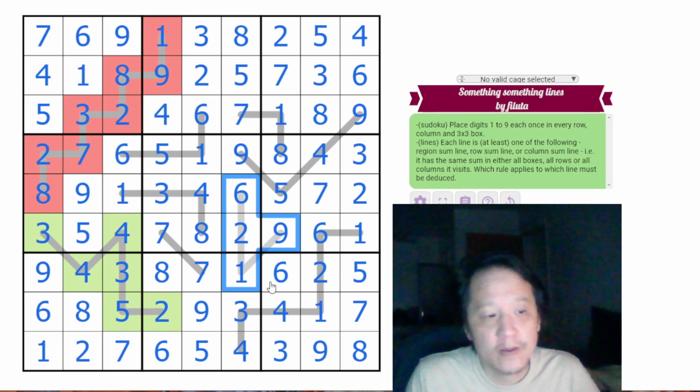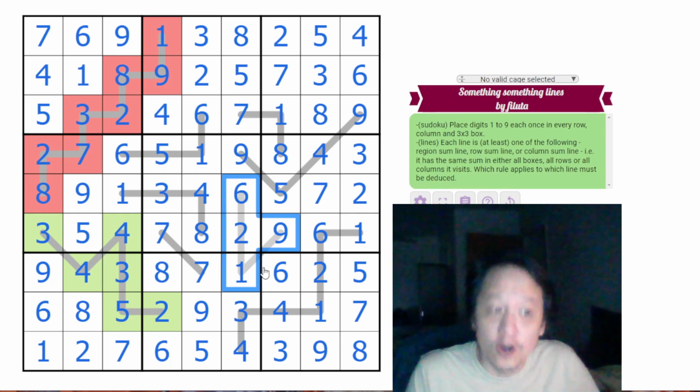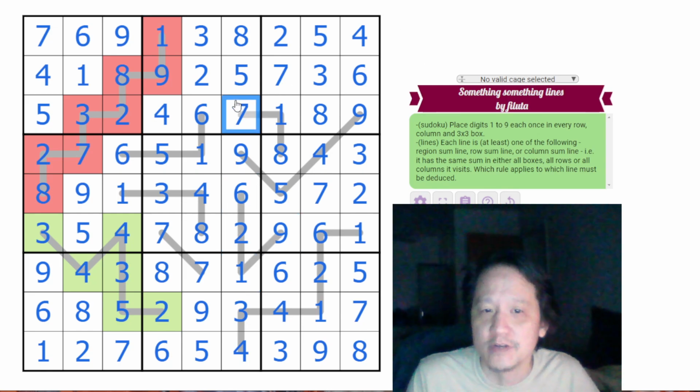Overall, yeah, not too bad for a very hard puzzle. Some very hard puzzles can take a longer time than this. I think I've spent sometimes like 3 or 4 hours trying to solve a very hard puzzle. Anyways, I hope you enjoyed this solve. It was very interesting. It had a lot of little interesting elements to it.